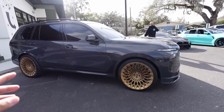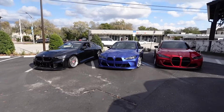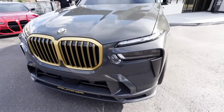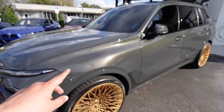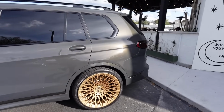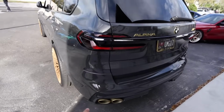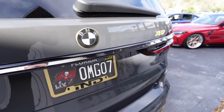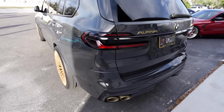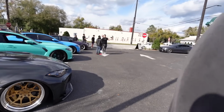Rich, we got the Alpina X7. Oh my gosh, bro. That is sick. Drive It Gray. See the gold matching? That's just hard. Even the exhaust? XB7, what's up? That is crazy. Oh my gosh, dude. What's up, G? How are you?